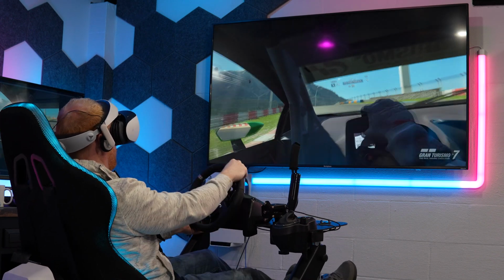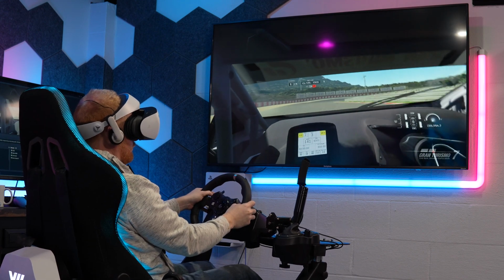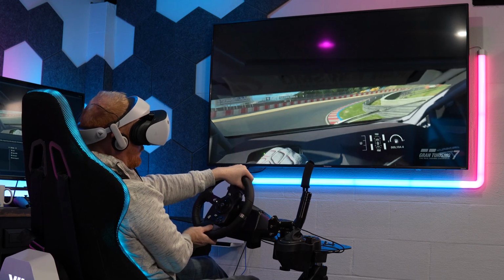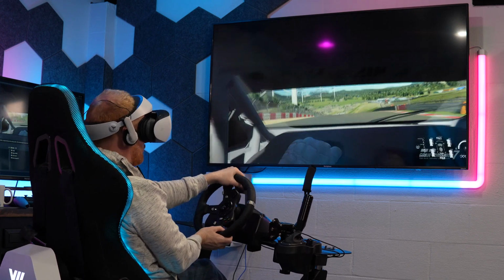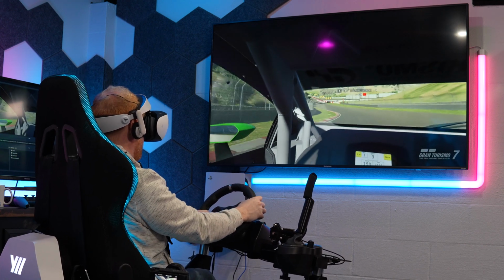It works great. Now, you can go the direct drive wheel route, like a Fanatec or something like that, which is going to give you a more realistic, better driving experience, which is something that I plan to upgrade to. But you don't have to start there, and one of those setups is going to set you back a lot more money.